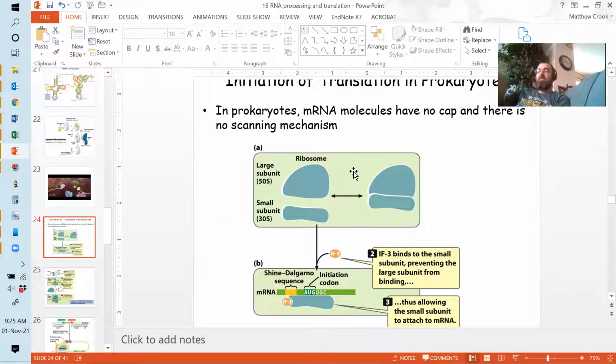In bacteria, we have, same as in eukaryotes, a large and a small subunit. The actual sizes are different. The S stands for, I think, Svedberg units, which is basically where they end up after centrifugation in a column of sucrose. I think it also stands for sedimentation too. But anyway, relatively straightforward in bacteria. We have the start codon, which is the beginning of the open reading frame. And just upstream of that, we have the Shine-Dalgarno sequence. So to allow that small subunit to bind, we have an IF. IF equals initiation factor.